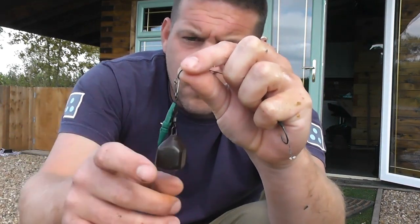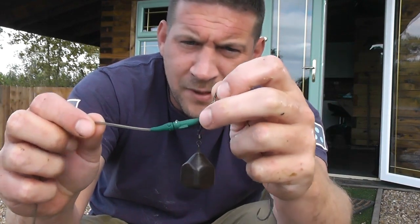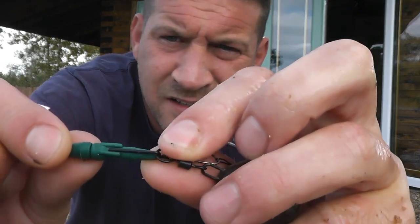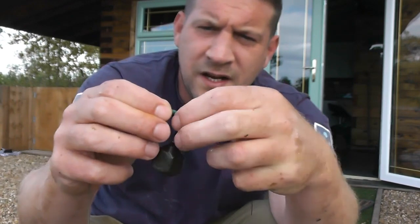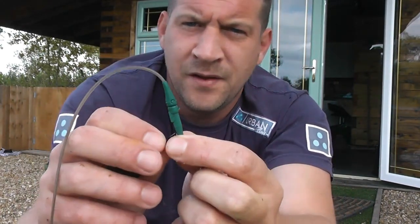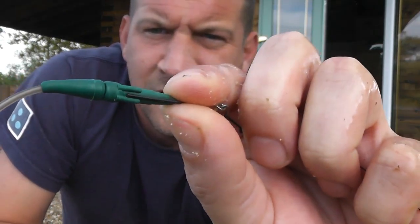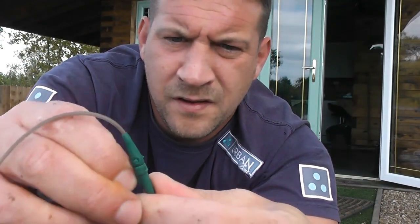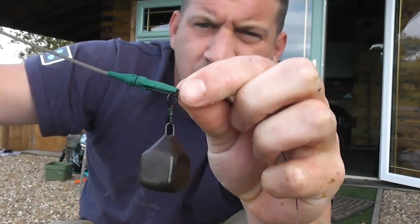Now with this, the tail rubber is on the back here. Then you've got the clip itself, but the tail rubber, you can see, doesn't actually go over the clip, whereas on a normal safety clip it would. All this one does, it's basically got a spring there. If I hold that up, it's just like a little clip. Can you guys see that? So there's no tail rubber over it at all. All you do is just ping that on, like so. No tail rubber goes over it.